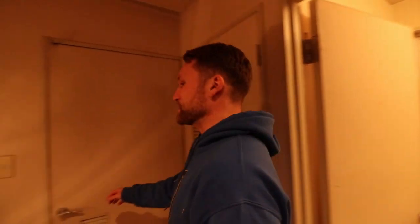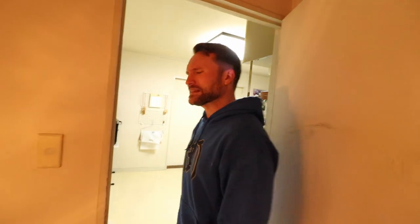So this apartment is actually pretty big for an apartment at this price point, and that's because it was made back in the 1980s, when apartments were a little bigger than they are normally in Japan at this point in time. This is the kitchen.